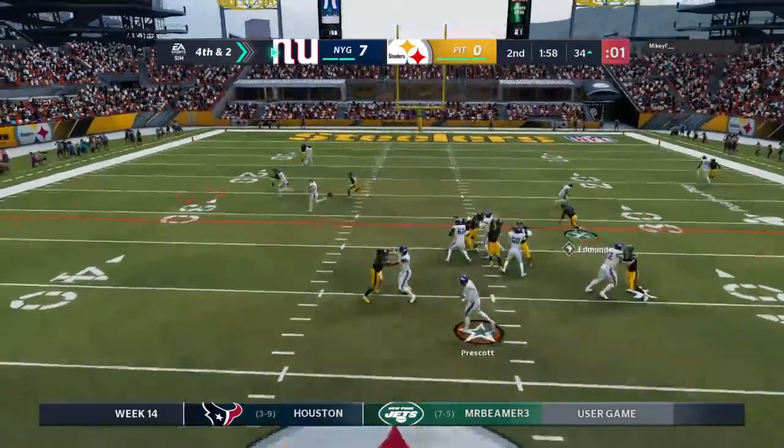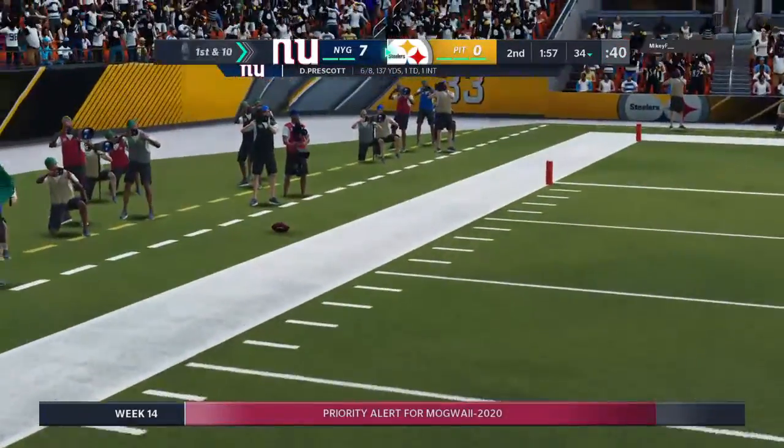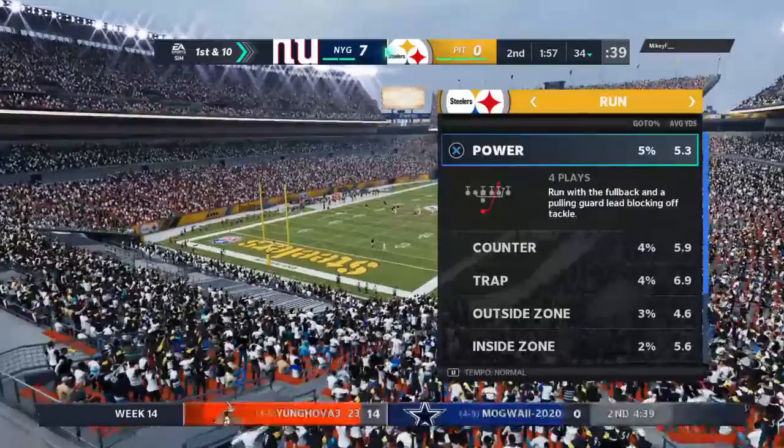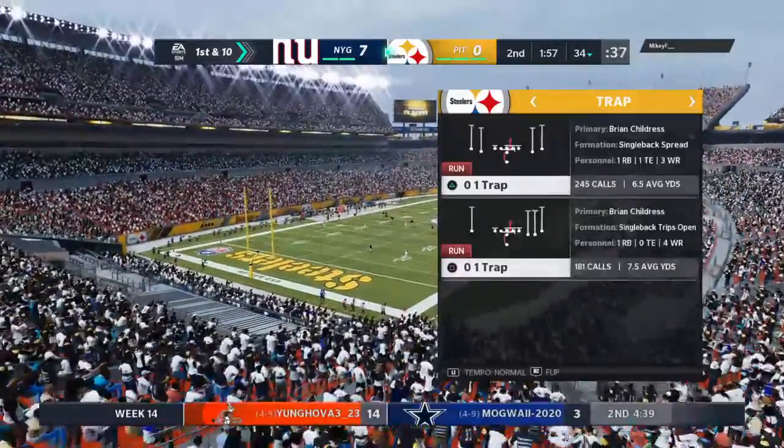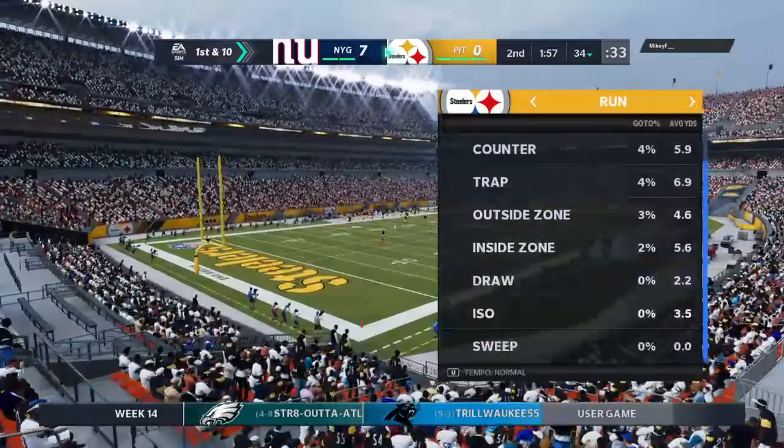Fourth down, Prescott. And that is going to be incomplete. The Giants go on fourth, but come up empty. And this Steeler defense is able to come up with a stop. It's a turnover on downs.